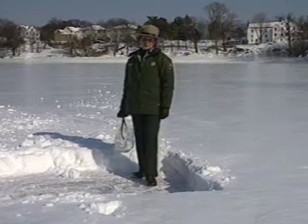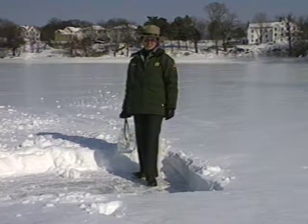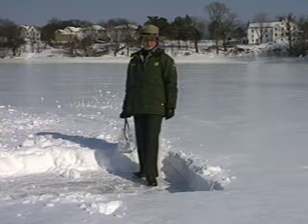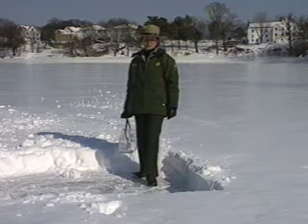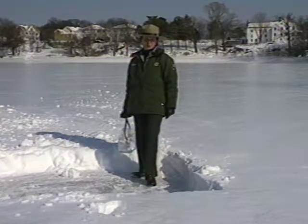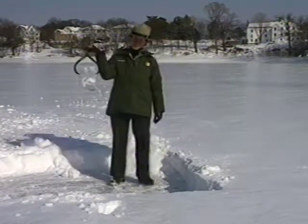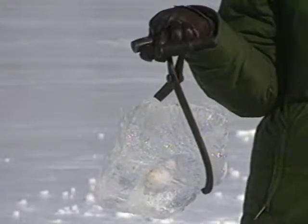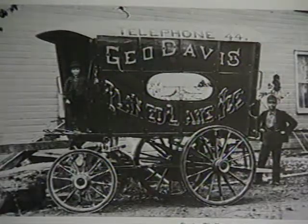Hi, my name is Suzanne Buchanan, and I'm a National Park Service Ranger with the Blackstone River Valley National Heritage Corridor. And I'm out here on Scott's Pond in Lincoln, Rhode Island today to talk to you about the sixth largest industry prior to World War II. What's that, you might ask? Ice harvesting. I am told that the seniors can vividly remember the icemen delivering ice to their communities.